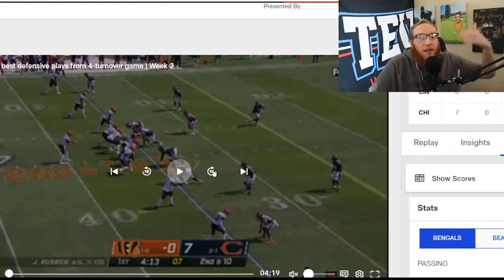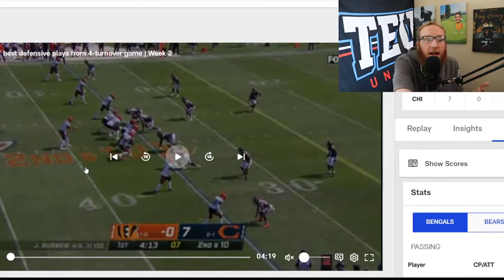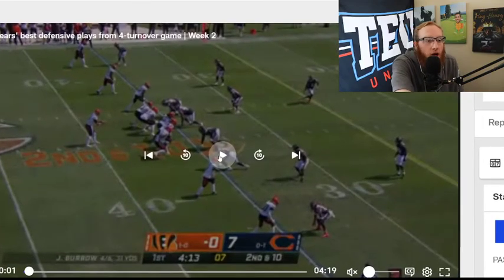So let's see, were all the interceptions on him? Were they not? Were they tipped? What were they looking like? And let's see what he was kind of looking for on some pass breakups and incomplete passes. So here we go. Joe Burrow's kind of low lights, if you want to call them that. Let's see what this man is working with.